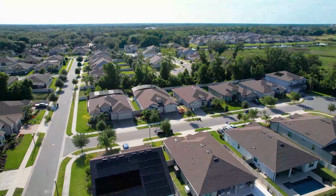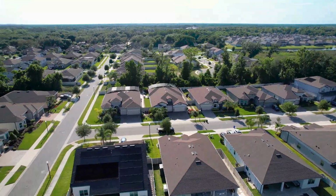On top of that, not only do you get all the finishes that this home offers, but the location is just next level. You are close to everything. UCF, 417, the public school system here is fantastic. The access to the private school system in this sector is absolutely fantastic.